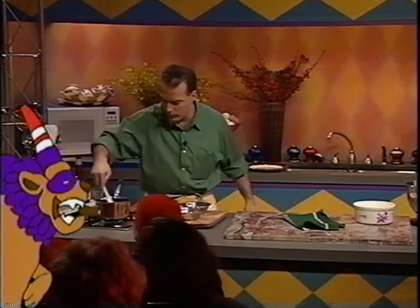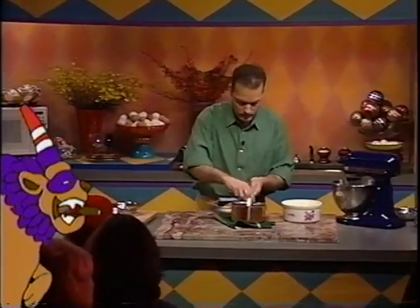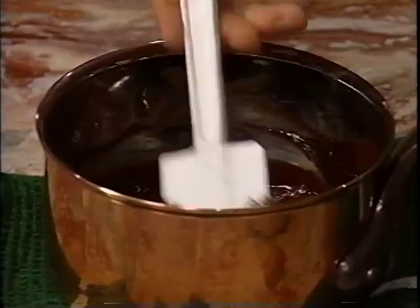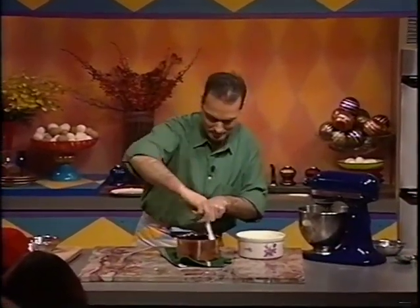So soufflé is something pretty simple to do, especially chocolate soufflé. Okay, as you can see, all the chocolate now is completely melted. I'm going to add the cocoa powder. You look like you love chocolate.